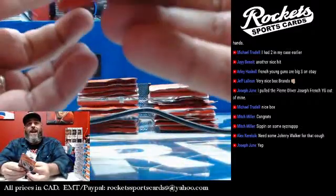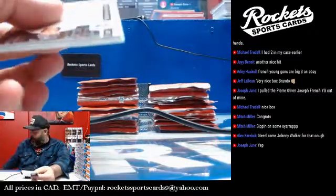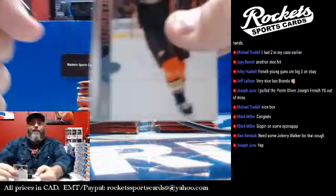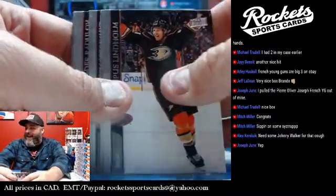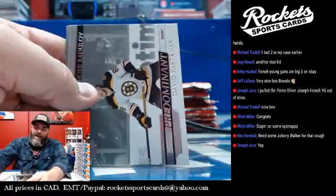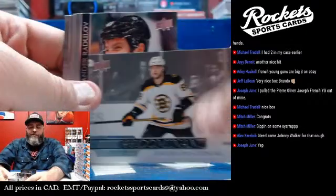Actually, when I talked to Big Al about ripping his boxes online for you guys, he's like, "Does that mean I don't have to clean up all the garbage?" That was a selling point for him. He's like, "You mean I don't have to clean up my own packs?" He's like, "Rip it." First hit for Big Al, David Pastrnak with the Dominant.